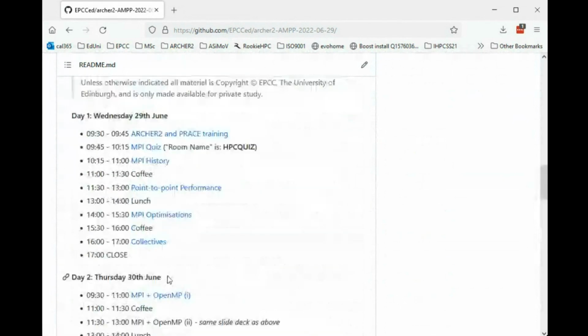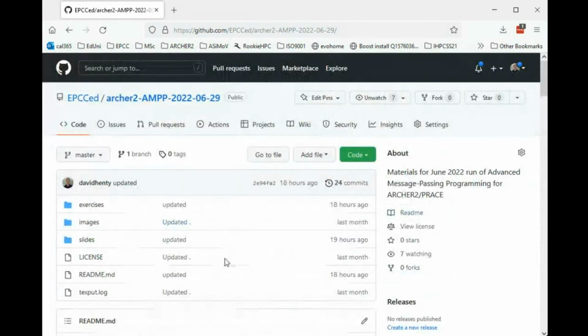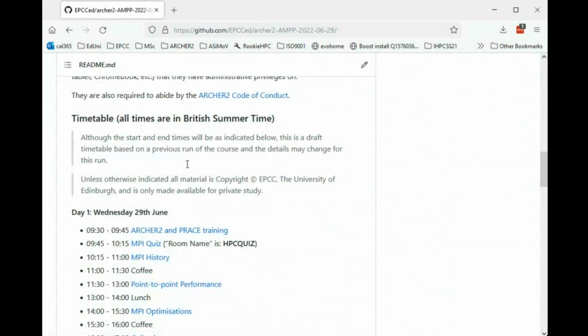So hopefully you can all see that. GitHub is weird about links. It's strange. Anyway, I would recommend you use these links here because these will actually give you the actual material.